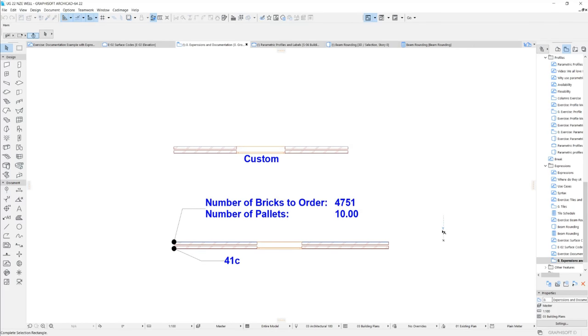So, as I was saying, all these expressions are already included in the New Zealand template. So feel free to use them, and also keep checking our academy's website for tricks, tips, or maybe even other functions to be used for expressions. Great. So now let's check some other features.